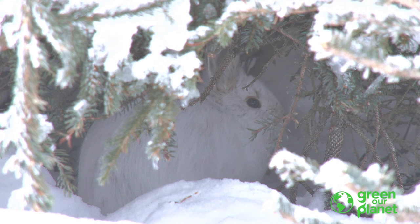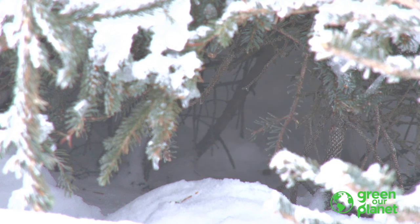Are there other animals that have similar camouflage adaptations like the snow hare?